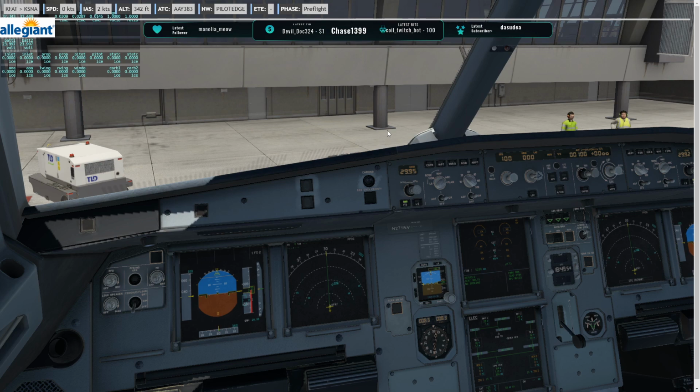Cleared to John Wayne via Bulldog 3 departure, radar vectors Intel, direct FRAME, Victor 23 to Shafter VOR, direct Reeser to join the OC2 arrival, departure 119.6, squawk 6372, Allegiant 383. Allegiant 383, thanks for being correct.